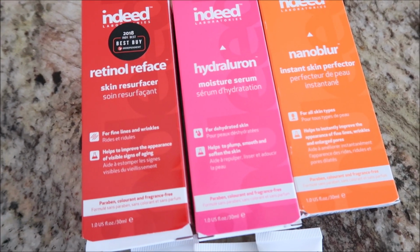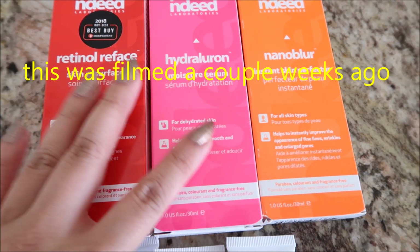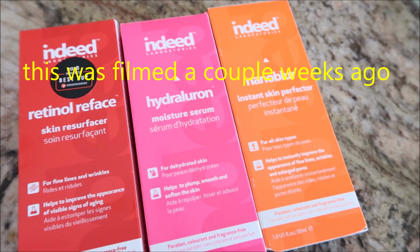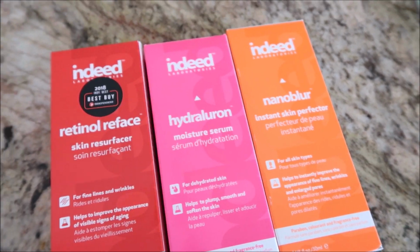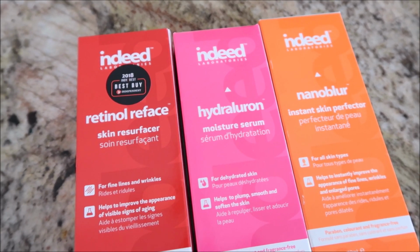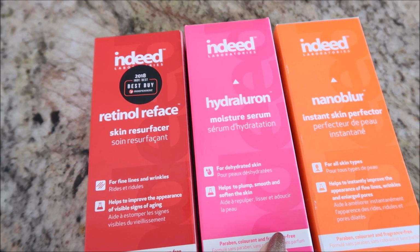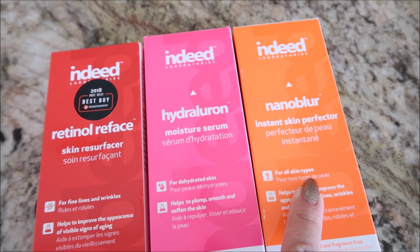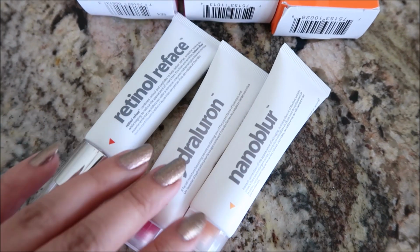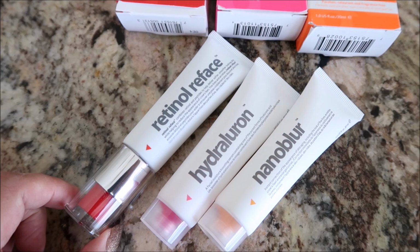Okay, so Ulta 21 Days of Beauty is in full force. I don't think this was part of that promotion, but Indeed Labs is a brand that Caroline Hirons talks about. Any brand that she ever talks about positively, it's like a mental note for me, right? So when I saw that they sold this at Ulta, I was like, let me try. I have the Retinol Reface, the Hyaluronic, and the Nano Blur Skin Perfector. And the packaging on these is very cute and compact. I love it.